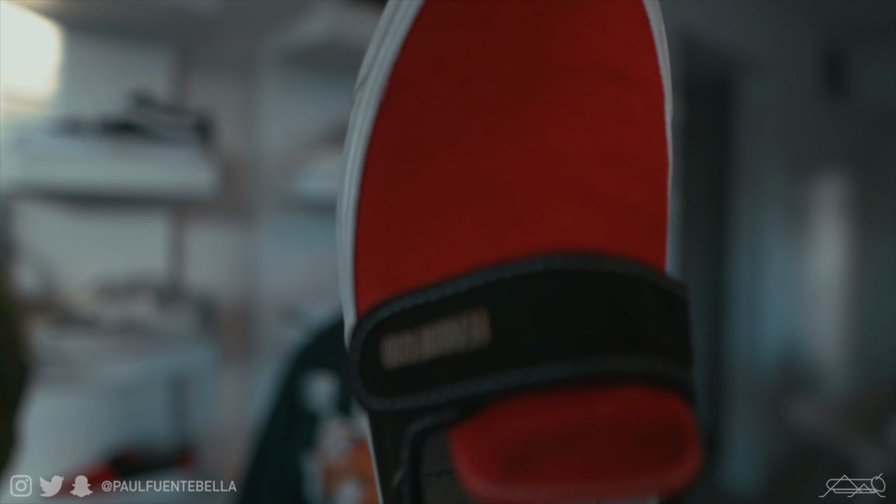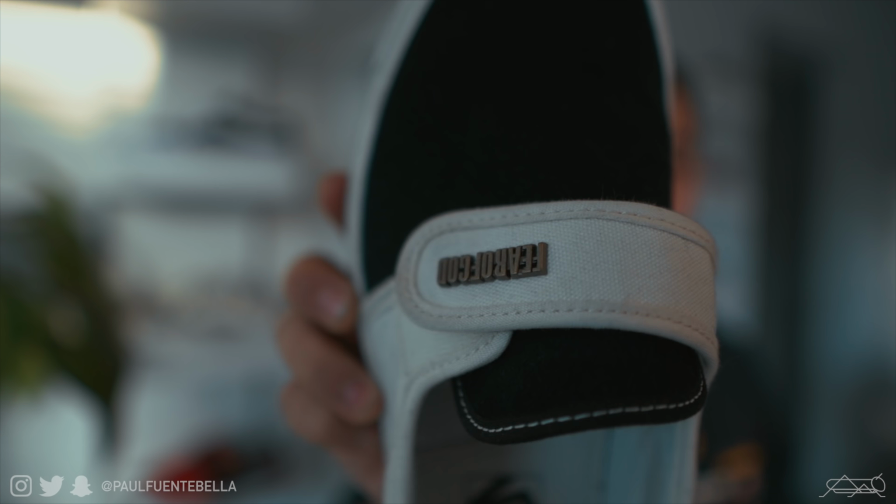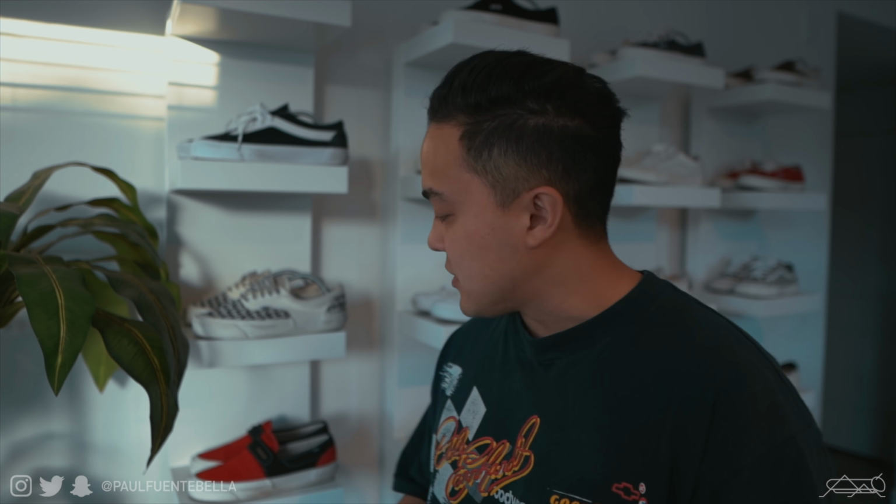Again, another pair of sneakers that don't really need an introduction. Super clean in my opinion. The red probably is my favorite colorway relative to this one, and obviously the black and white. Although I did see Ellen DeGeneres wearing these, so I think I like them a little bit more because I love that show. But yeah, super good pair of sneakers as well.